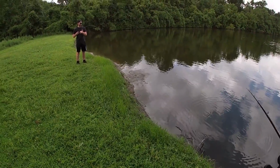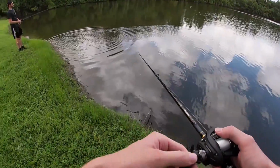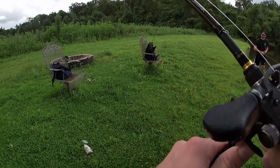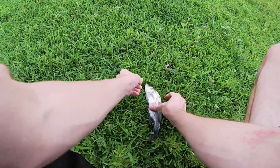Oh, nope, you signed it. Boom. I'll take it. Oh yeah, I just bought 2 new tanks. Did you? Yeah. How many gallons? One. Oh, shit. Is that a striper or a white bass? Or? That's a white bass. That's a white bass. What the? First fish on the new setup is a white bass.